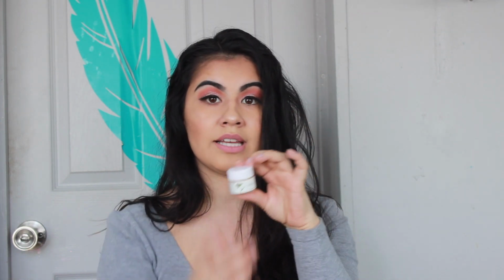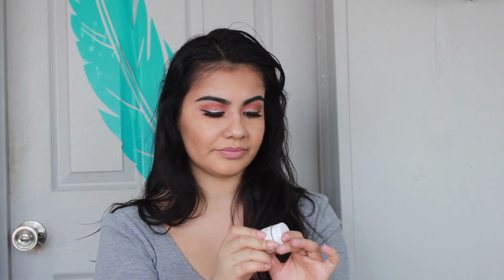I only got the sample size this month, but I'm definitely gonna probably invest in the full size, because so far the moisturizer I've been using is more of a cream lotion, the Aveeno. I think it's called the Dry Calming one. But I'm definitely gonna use this one for sure.